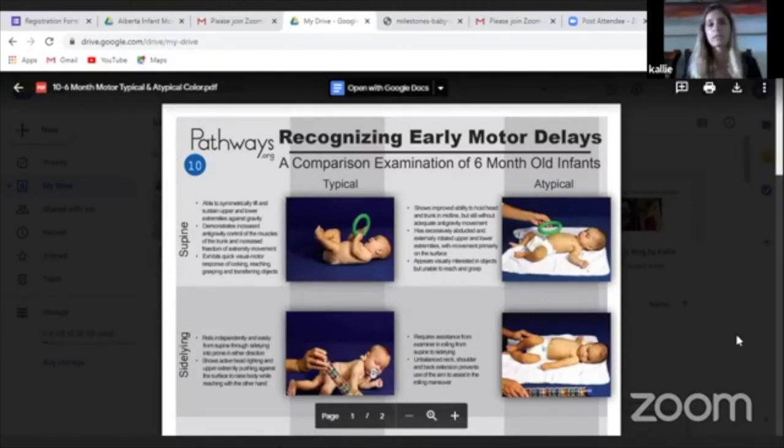All right, so that was typical infant development. So those are the things that we would expect out of a baby, and that's the normal routine that we would expect to see in their gross motor skill development. Now we're going to talk about atypical development.